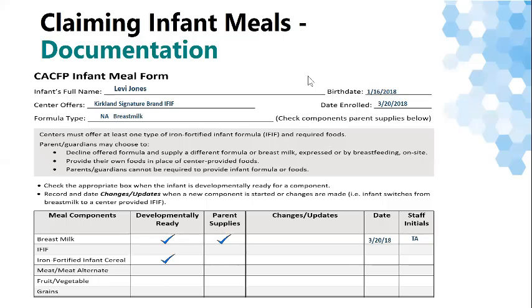So here we can tell iron fortified infant cereal, and we made some notes here. Ready for iron fortified infant cereal at meals only, starting on July 2nd, 2018, and initialed by the staff. So in looking at this form on July 2nd, we can tell that Levi is drinking breast milk and eating iron fortified infant cereal at meals only. Next, fruit or vegetables, introduced to vegetables, meals only on August 1st, 2018. And again, the staff initialed.